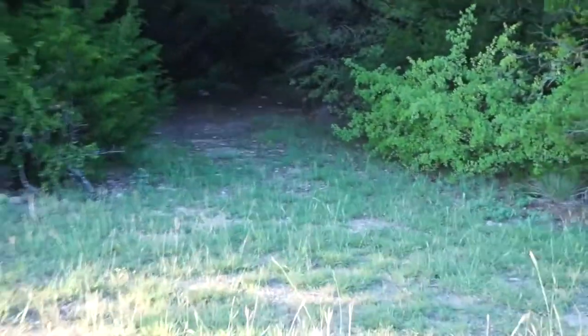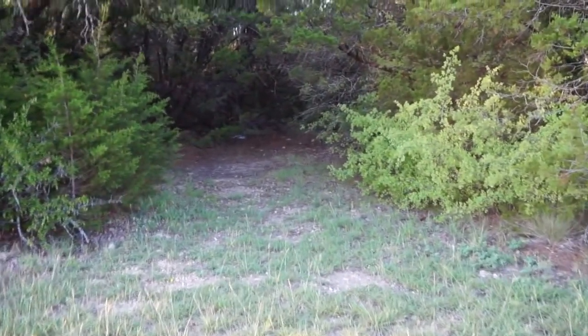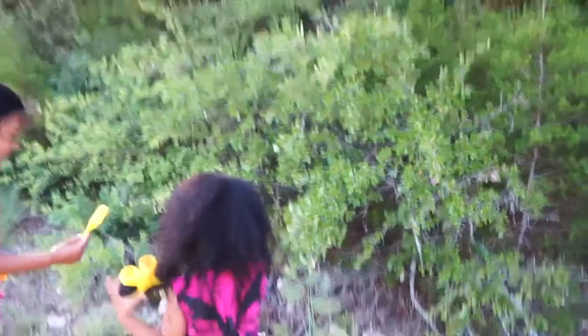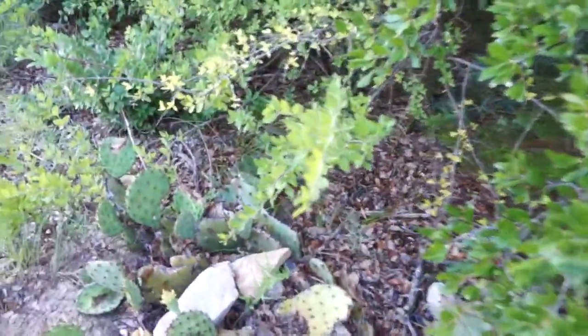I just went back there. You guys, look. Let's look. Come on. You guys can look at that with the magnifying glass. The cactus? Yeah. Look at it with the magnifying glass. Oh, it looks like something was eating it. Look, guys, look. Oh wow.